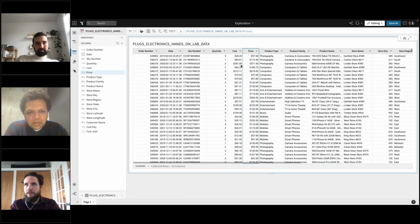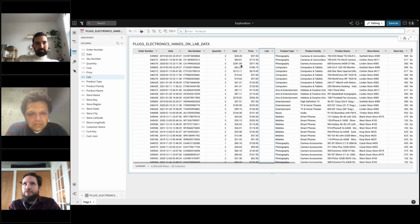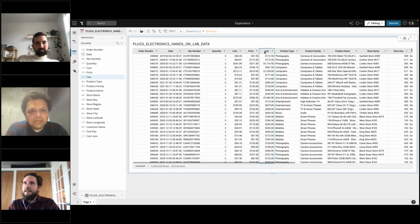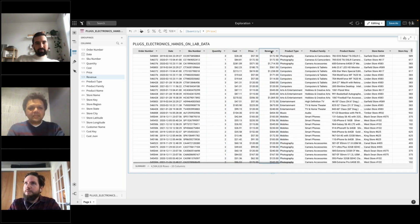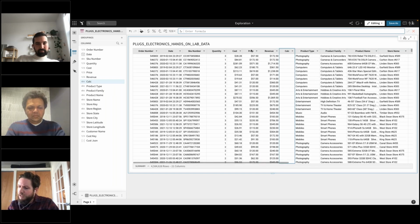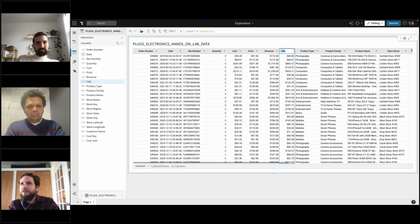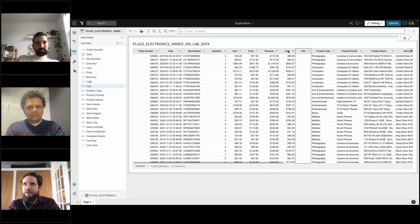And I can even do some quick formatting, that cost should be in dollars, price in dollars, and I'm just going to do some quick agile calculations that show me what is quantity multiplied by the price column. So you see these are very Excel-like function bar calculations. That is going to be my revenue. And I'll do another column add here where this is going to be cost times quantity, and we'll call that cost of goods sold. So the final calculation is just my revenue, the new calculated column that I have, minus that cost of goods, and that'll be my profit.